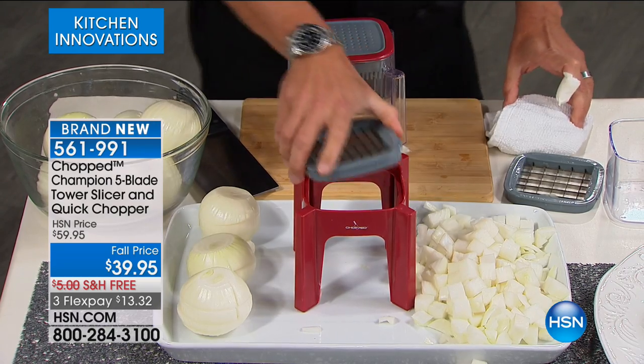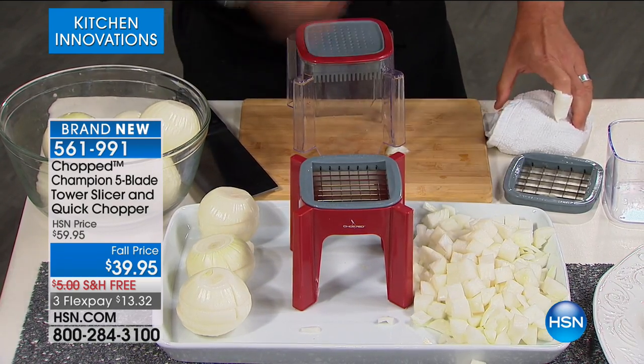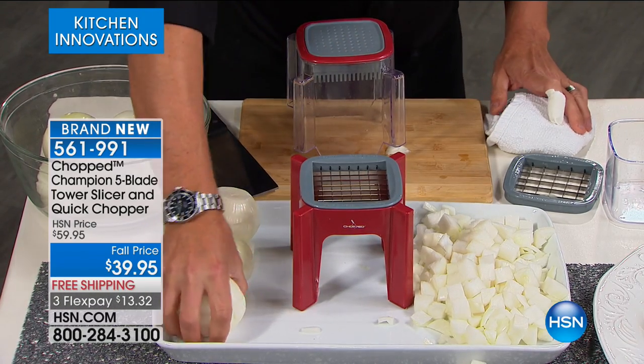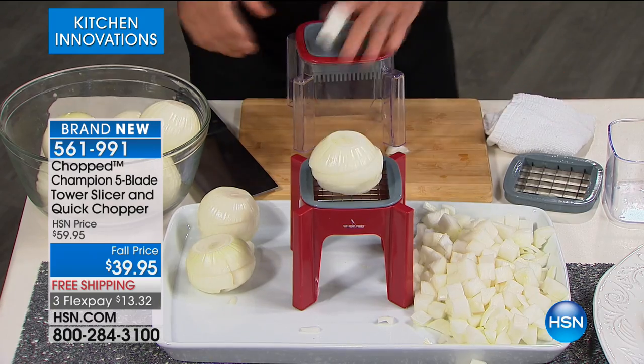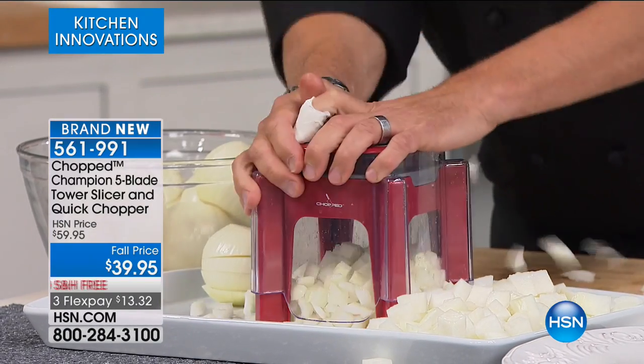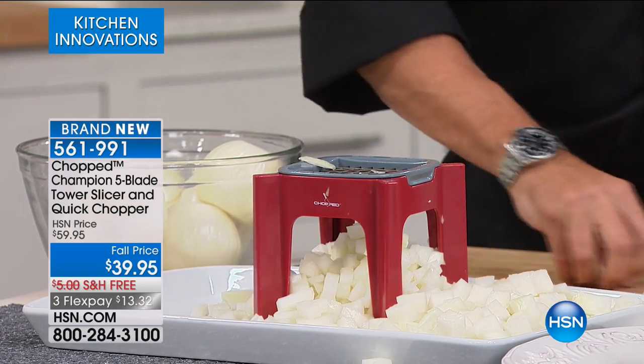Easy cleanup. People have been asking me on my social media, well, how hard is it? Because then I gotta put it away and clean it. I said, this is so simple. I just changed my blade. I also cut those onions just in four like that. And boom, small dice. How long does it take to do? I mean, come on. Look at that.